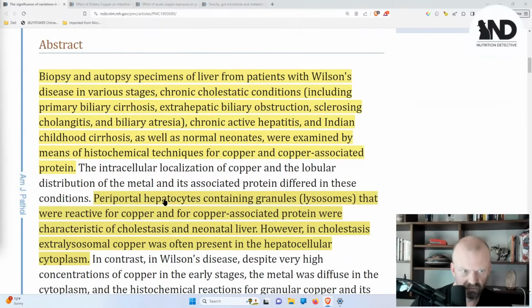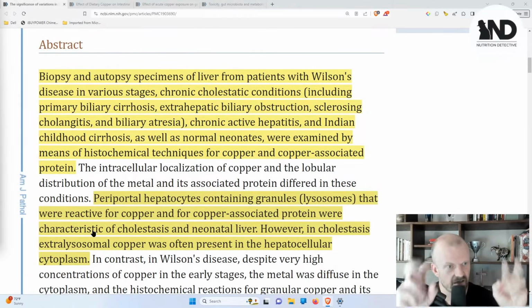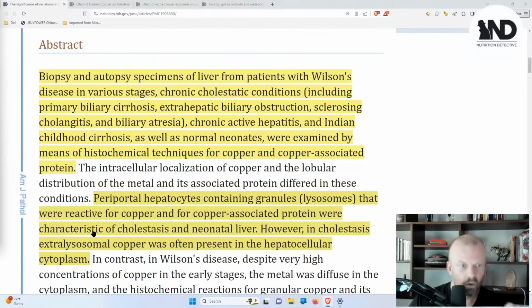Periportal hepatocytes, just remember liver cells, containing granules, lysosomes, that were reactive for copper, they have copper in them, and for copper-associated protein. Wait, why isn't it protecting them? Were characteristic of cholestasis. They found copper and copper-associated protein characteristic of cholestasis and neonatal liver.